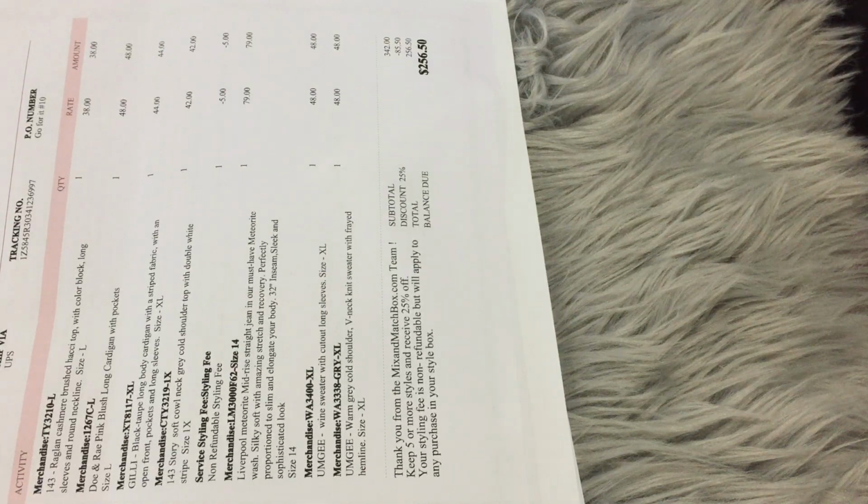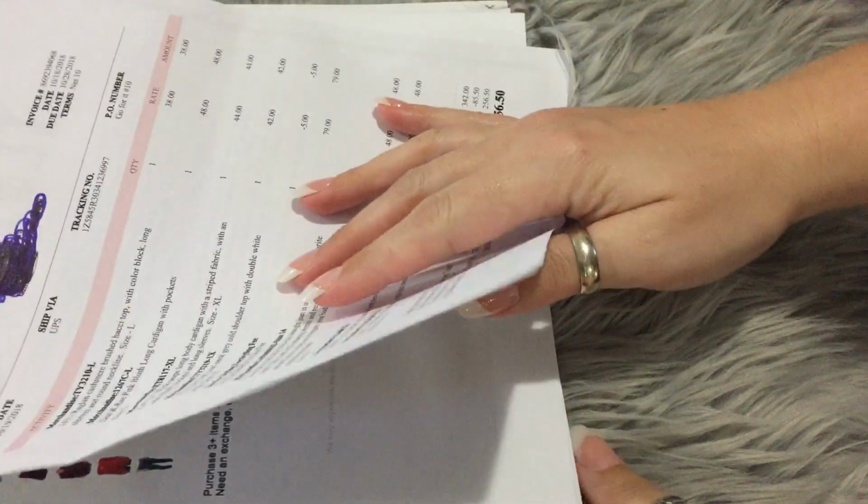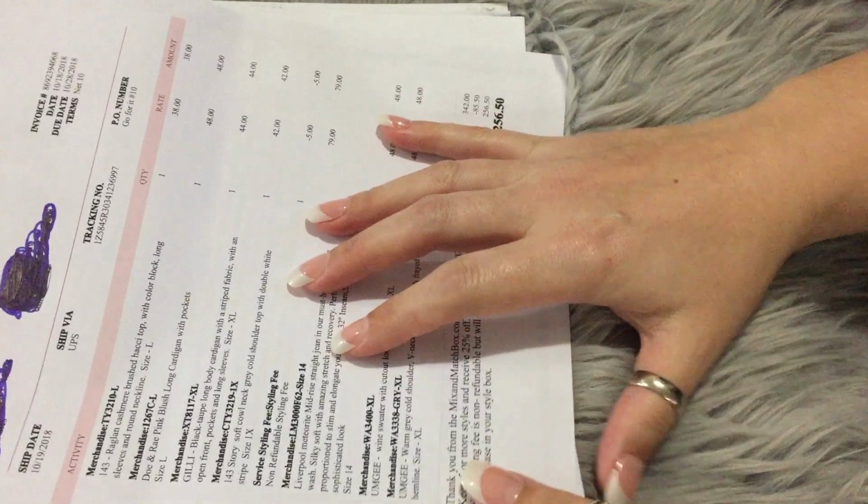I do know that there are a lot of other boxes. There's like a Trunk Club box. There's another one, but that other one that I saw had a lot of really expensive clothing in there. But these are the 4 so far that have appealed to me, and are more in my price range.